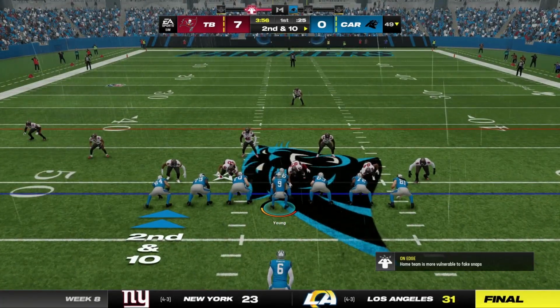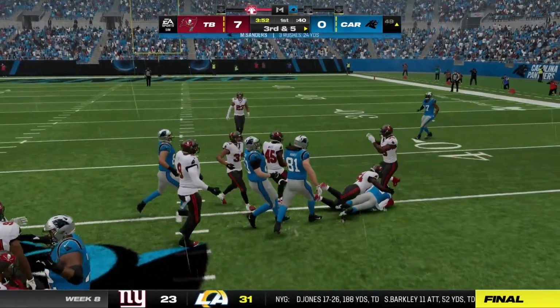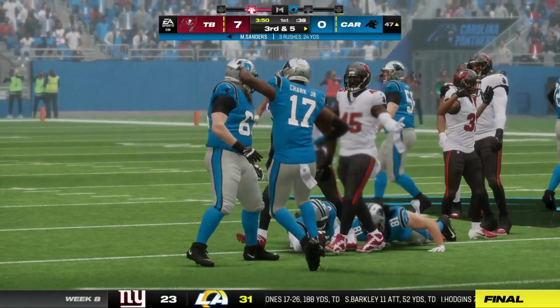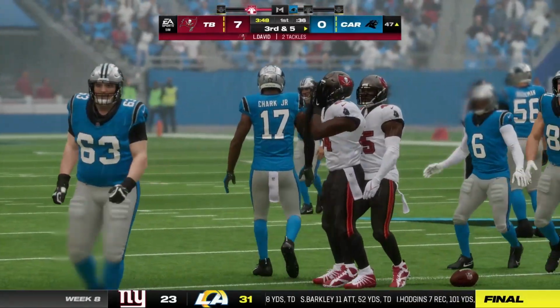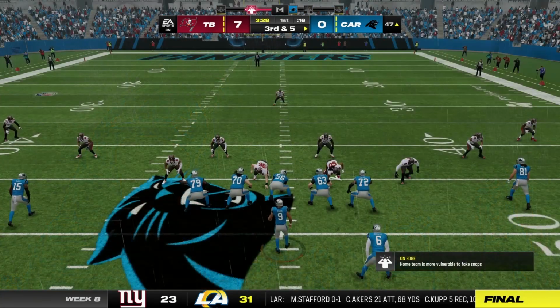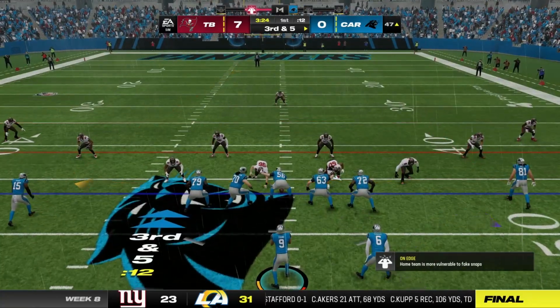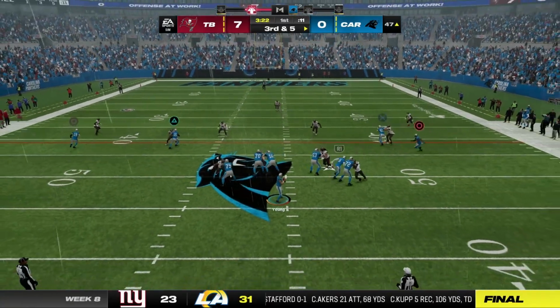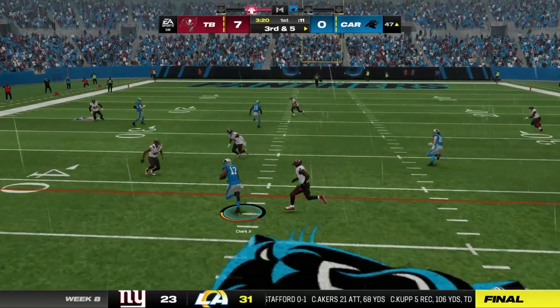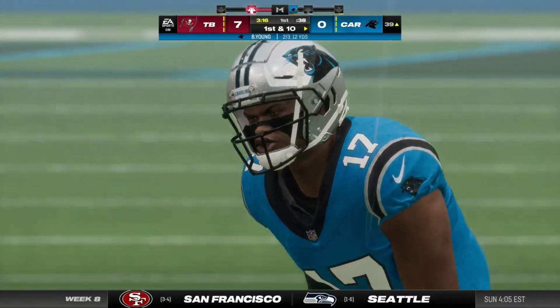Second and 10 for Carolina. Sanders will take this off the right side for a gain of 5. Good push there by Sanders. Now 3rd and 5. Carolina comes out in the shotgun. This dropped underneath for Chenault, who has a little bit of room, and he gets the Panthers first down at the 39.